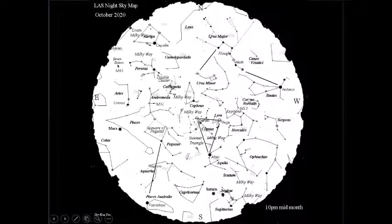Moving across, we have Hercules, which is a prominent constellation, only because it has really a nice collection of stars here, which forms the keystone asterism. Moving across there, we have the Summer Triangle, denoted by the three stars Vega, Deneb, and Altair. These are pretty well the first things you see in the night sky as it gets into twilight, apart from Mars, which will be very bright in the east, of course.